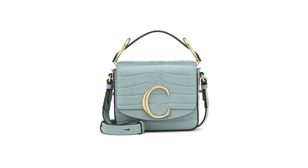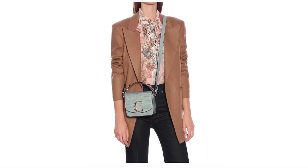Chloe are coming out with their mini sea bag in a beautiful light seafoam green, a really pretty shade, but they're using the mock croc as well. It's a really interesting contrast, really pretty, and just the perfect style for spring, I think.